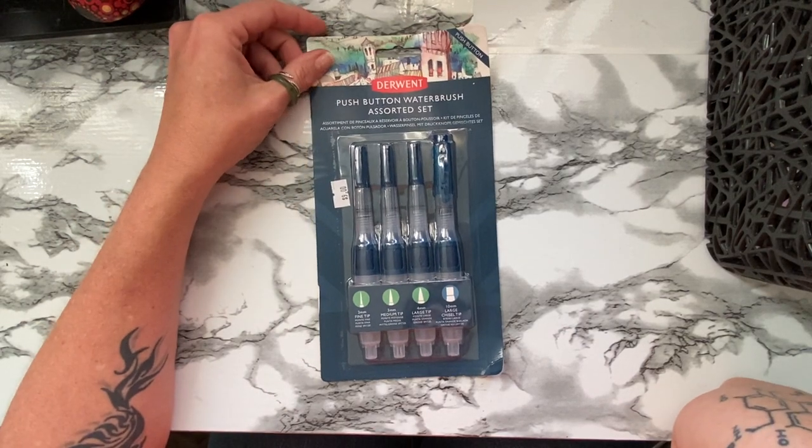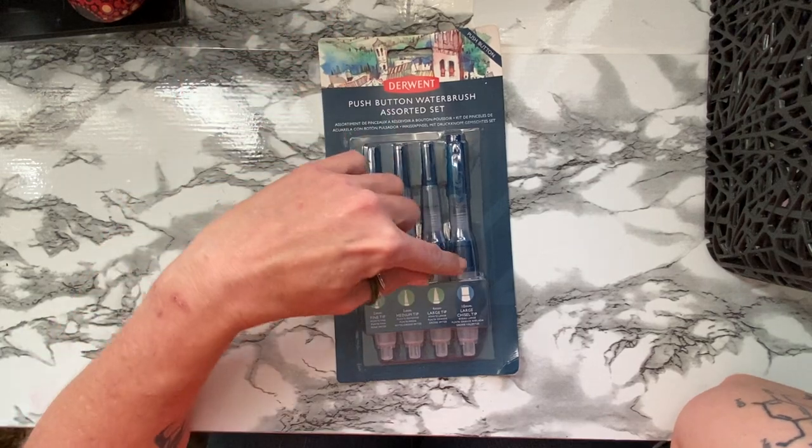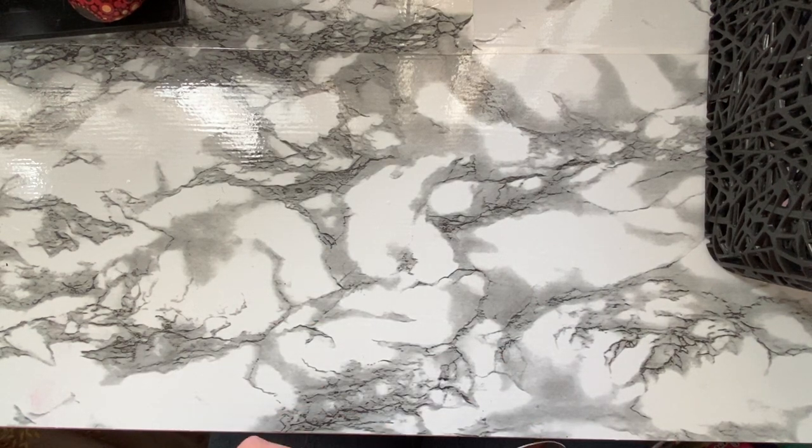And then I got myself the Derwent water brushes. And they were really cheap, so I figured I'll give them a go. They've got the fancy push button thing. Let's have a look. So I like my Montemate ones.